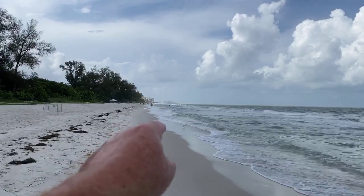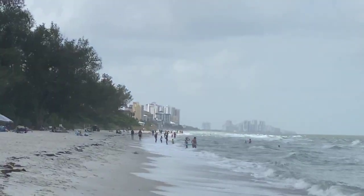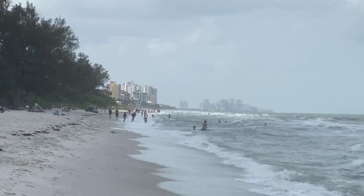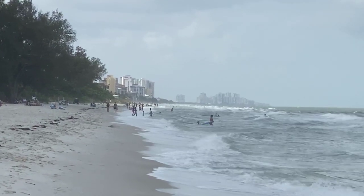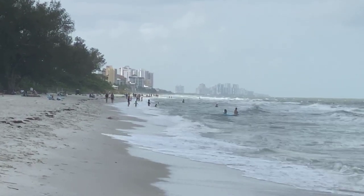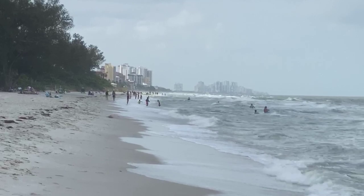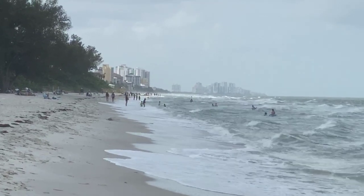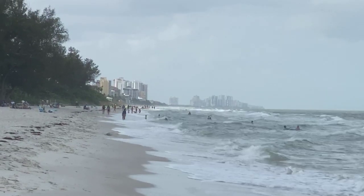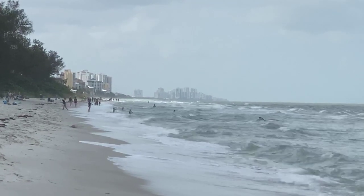There's a little patch of sunlight down to the south there. You can see the water kind of lit up. That's what it's been like all morning, just little patches of sunlight every once in a while, and a lot of mist in the air, a lot of spray from the waves. You can see it down there to the south now. I think the rain is gone, and that is just salt spray in the air. Very compressed look down the beach.